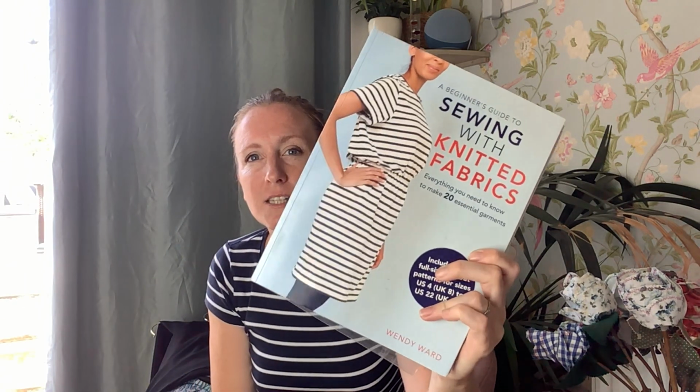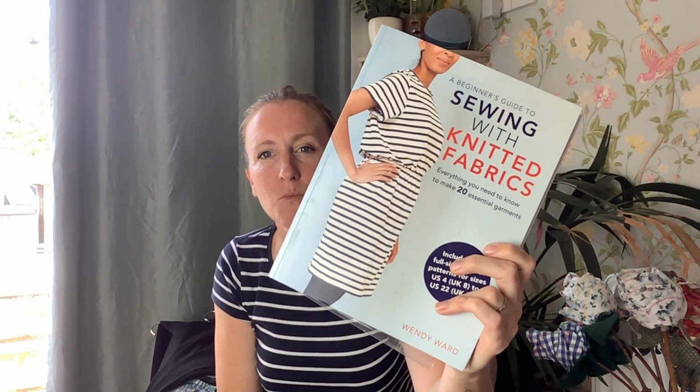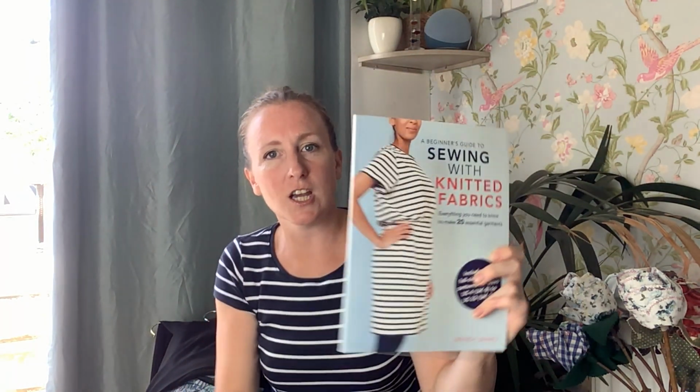This is my next make, and this is another t-shirt dress, but this is a Wendy Ward dress. I've used this pattern before. If you guys have been watching my vlogs, you'll know. It's actually the one on the front cover. So this is the beginner's guide to sewing with knit fabrics from Wendy Ward. And I've made this t-shirt dress many times before.